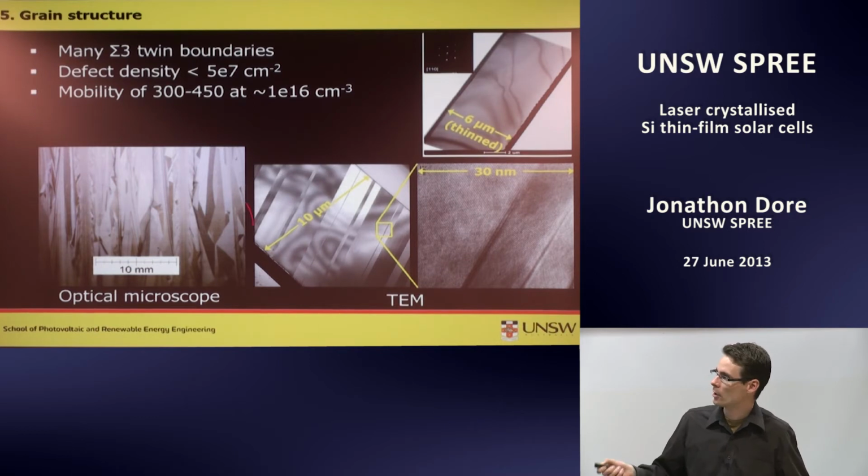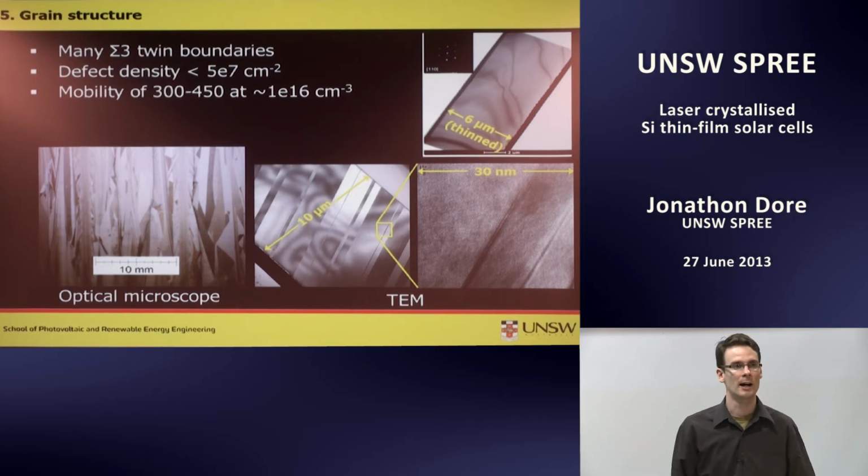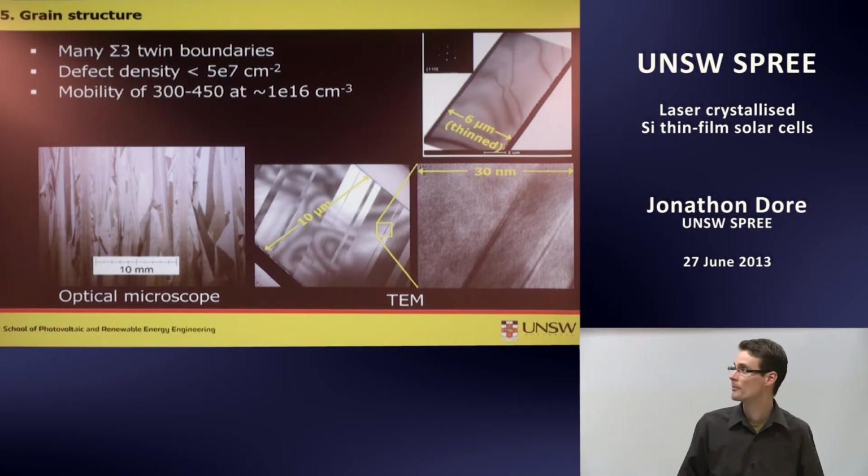So just looking at an optical microscope here, we see the reflection of some of those crystal grains, and you can see we're really getting up in length to several millimetres, and in the width ranging from tens or hundreds of microns, even up to a couple of millimetres in some cases. So the grains are quite a lot larger than what we've previously experienced in solid phase crystallised silicon, which was really limited to a couple of microns grain size.